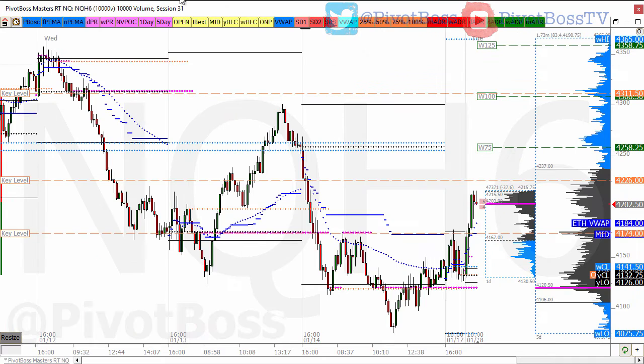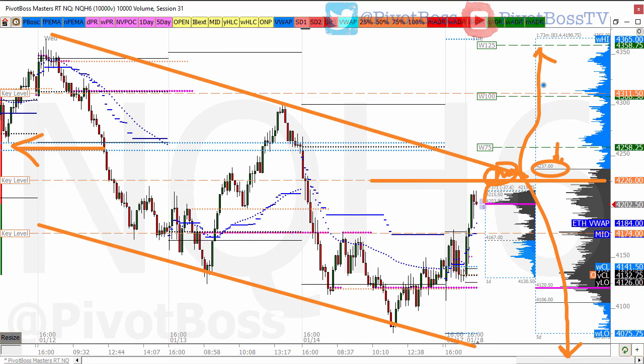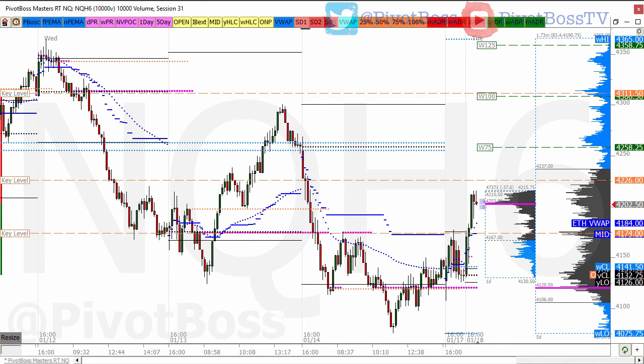Now intraday speaking here, you can see the downtrending market that we've had in effect. This downtrending channel has been in effect, and it also goes backwards as well. Expect a move into 42.26 and 42.37, the top of 5-day value, to be defended by bears for a shot at seeing a move to the bottom of the channel. Any acceptance again above 42.26 would open up a move back to 43.65 and beyond.